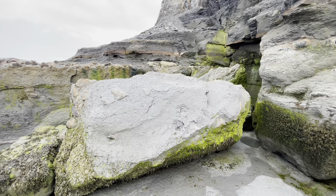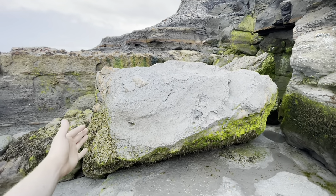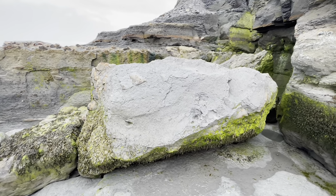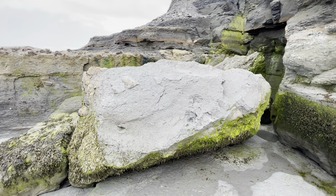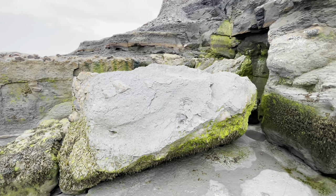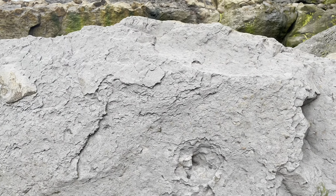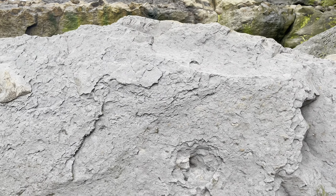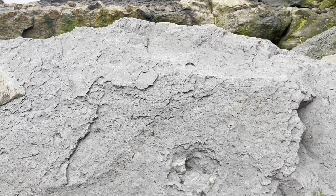Here is a look at the enormous slab. Might be hard to tell on video just how big it is, but trust me, it's absolutely huge. Not sure how long it's been down for, but I'll show you a bit closer up. First of all, I'll just give you a few seconds to have a look around, quickly scan across the block, and see if you can see where the obvious ammonites are that are already showing.